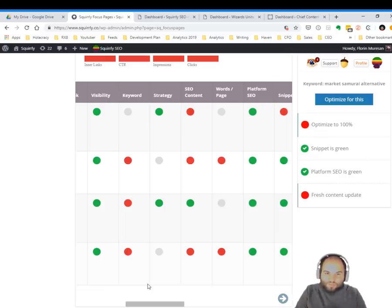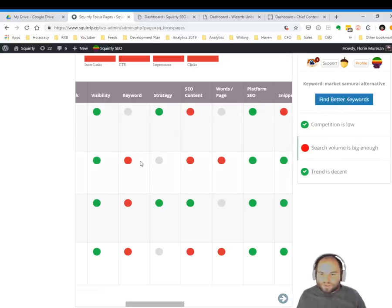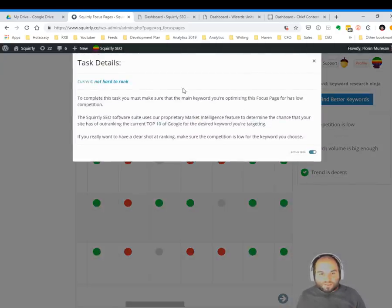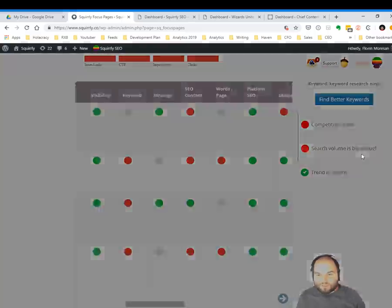You just have to come here to focus pages, look at the red elements, and then use the tools that it suggests. So if a keyword is the problem, the search volume is not big enough, find better keywords. Of course, in this case, it doesn't make sense, but for all of the other focus pages that I have, this is a focus page about keyword research. The keyword is a very bad one. It's Keyword Research Ninja. It really doesn't make sense. Of course, this was intentionally placed as this and made as this for the demo. And it says find better keywords, because better keywords will mean higher chances for competing against this, because the current one is not hard to rank. But not hard to rank doesn't mean that it's easy, and in most of your cases you should go for easy and very easy to rank, and the search volume is not big enough.